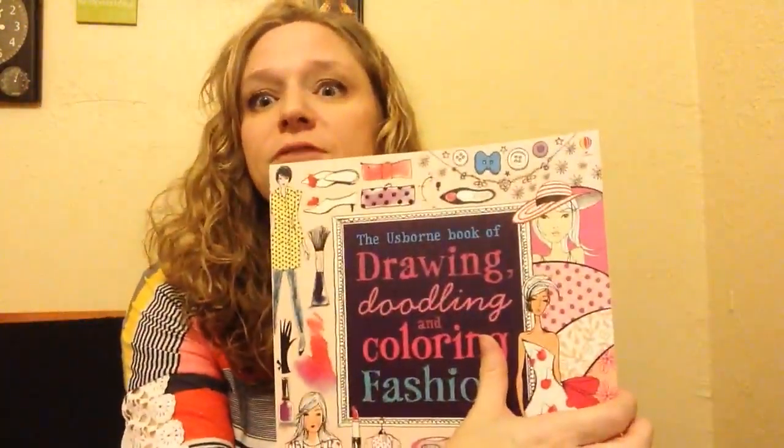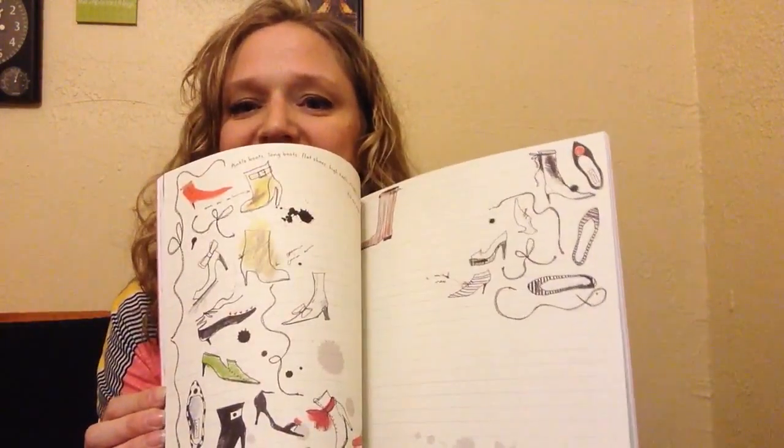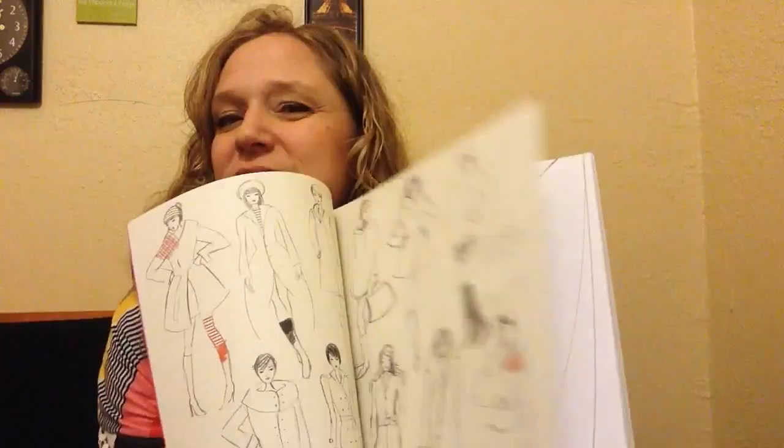And for your upper girls, I'd say middle school, high school, they are going to love the drawing, doodling, coloring fashion because it gives them lots of beginning ideas, but then they get to make their own fashion. Just beautiful. Can you imagine all the things they're going to draw and create from those books?